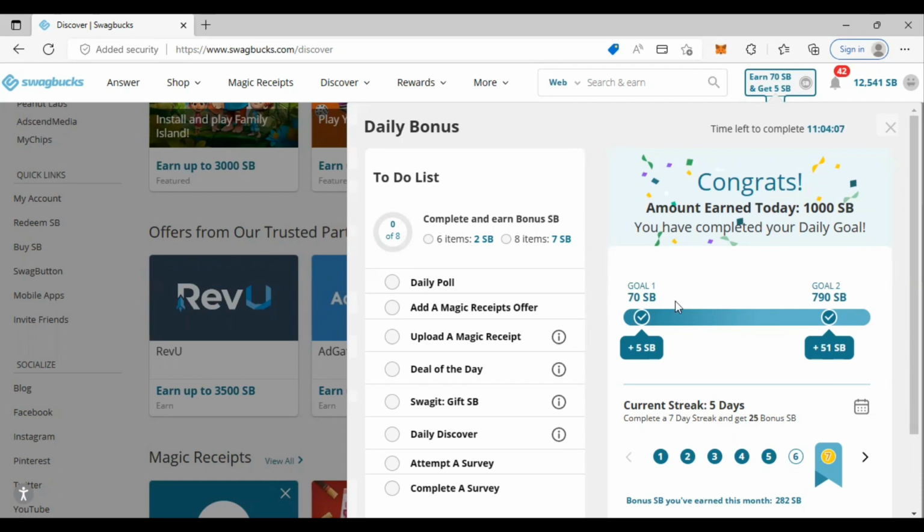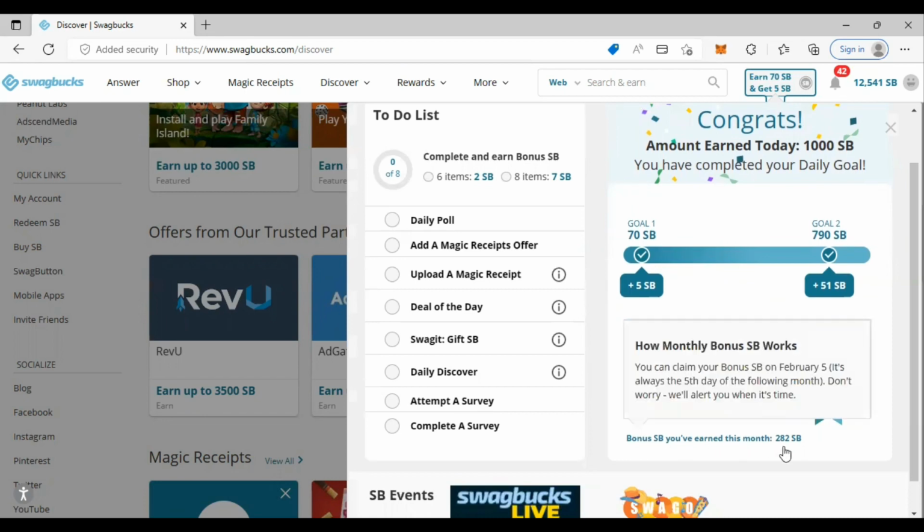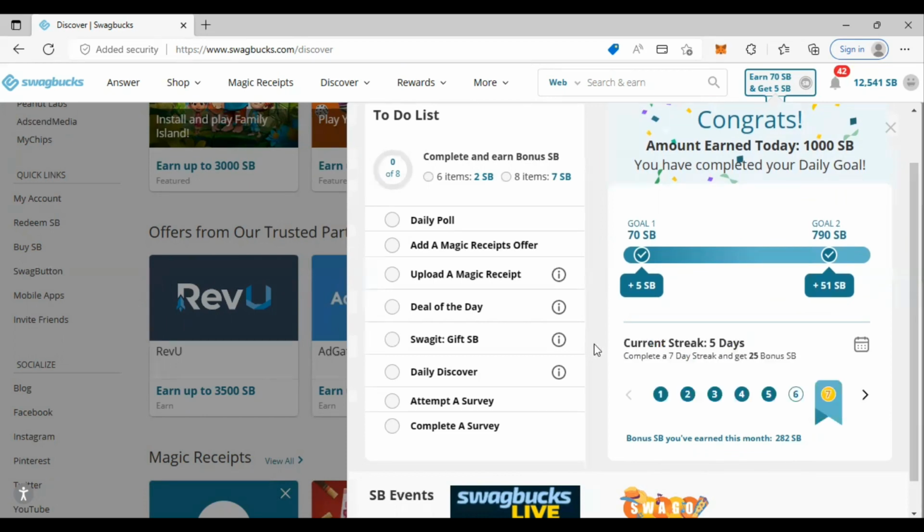You see here, you earn 70 Swagbucks, you get 5 Swagbucks. If you get 790, they get you an additional 51. So that's a total of 56 Swagbucks that I will get. You'll see here on my streak, I'm on day 5 right now. And the bonuses that I've earned so far this month have already come out to $2.82, which is 282 Swagbucks. So that's just some bonuses, stuff I was going to do anyway. And they're paying me that every month, just for using the site. So you'll see here things you can do: daily poll, magic receipts offer, deal of the day.